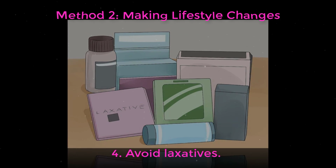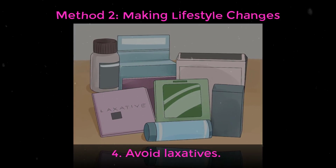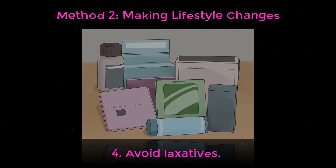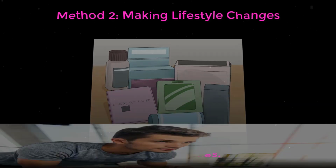Senna is a natural and gentle stool softener. You can take senna as tablets, follow manufacturer's instructions, or as a nightly tea. You can also try psyllium fiber as found in Metamucil. Psyllium is a natural bulking agent.